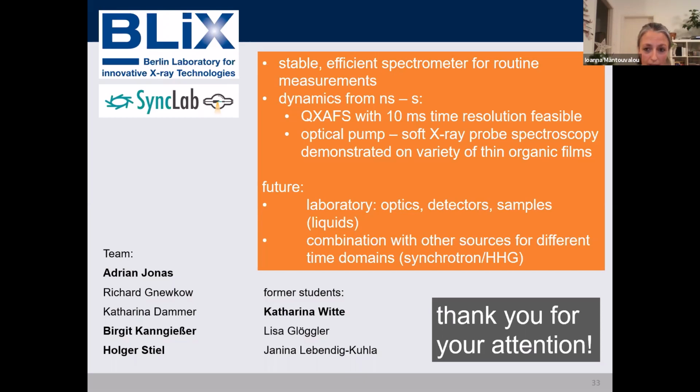And the most important people for this work was in the beginning Katharina Witte, who did the first NEXAFS measurements with our source, and now the PhD thesis of Adrian Jonas, who built up the twin beam spectrometer, and all the other people who are listed here, Birgit Kangieser and Holger Stiel, who is the responsible scientist from the Max Born Institute.